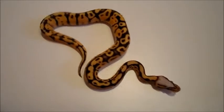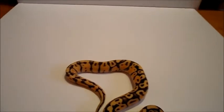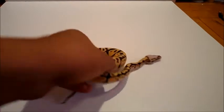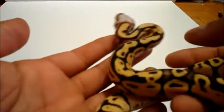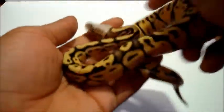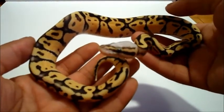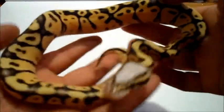So there you have it. 2011 male super vanilla pastel. I can't wait to watch his growth process, how he changes colors.